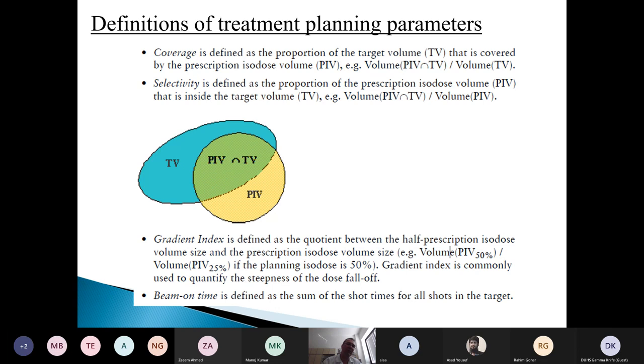It is actually showing the ratio of the volume of the 50% isodose line that you're using to cover your target. So just to give an example of what I mean, if I am treating on the 50% isodose line, which is quite often the case, especially in benign tumors, I will calculate the volume of the 25% isodose line and divide it by the 50. Typically, a gradient index which is less than 3 we consider reasonably good, 2.8, 2.7, that's what we would like to see, but especially with Lightning, we quite often can see a gradient index like 2.5, so very low spilling dose outside the target volume, which is very important.